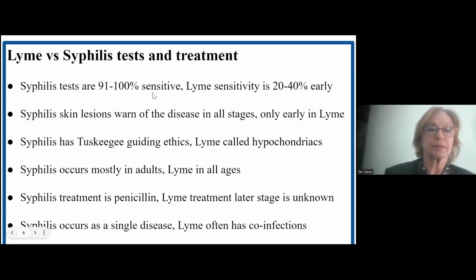So if you compare Lyme and syphilis, syphilis tests are very sensitive. Lyme sensitivity, and this is per the CDC, is only 20 to 40% in the early and mid stages when the treatment is the most effective. With syphilis, you have skin lesions, so you would know. It would be hard to miss when syphilis goes to the brain, because you would look like the pictures you sometimes see from Africa where they don't have it under control. But in Lyme, you look great. They actually look better than a lot of people, and that's really aggravating to Lyme patients. They say they feel so terrible, and everybody tells them how great they look.